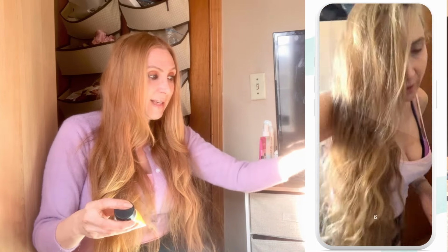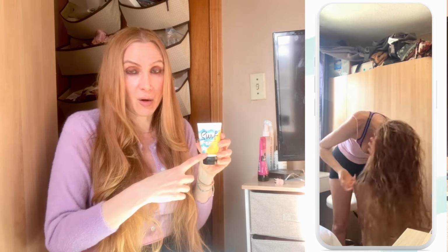I bought it initially because I love the smell, so I wanted to love this even more than I do. I like it, but it doesn't have a hold. But the good thing is it's not going to weigh down your hair, and it doesn't feel like there's anything in your hair. So the common denominator here is that these products won't weigh down your hair and you won't feel like there's anything in your hair.